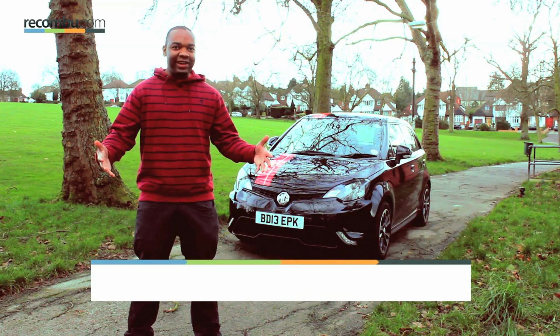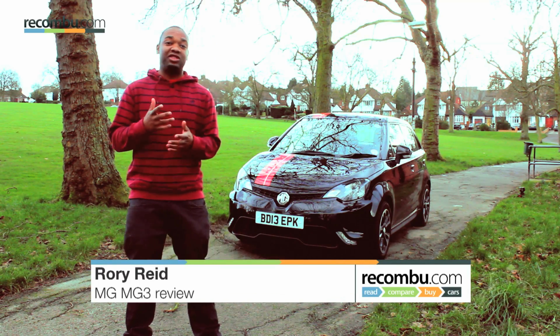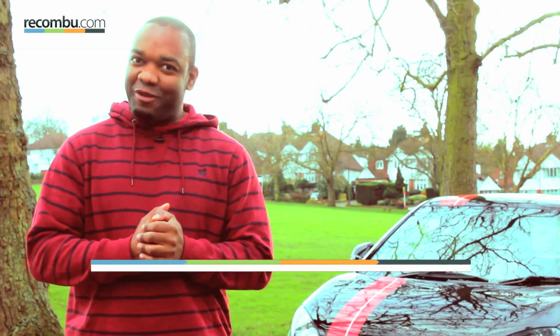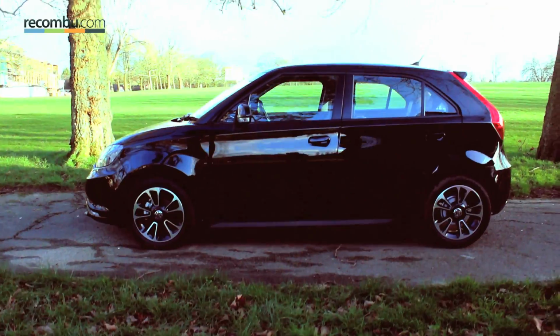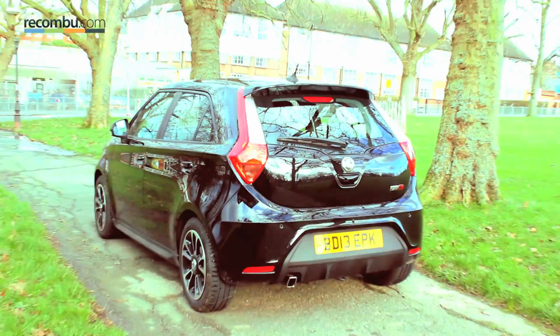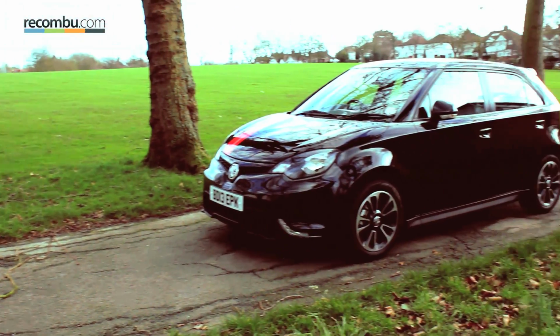Good news, everyone. MG is back. Well, I say good news. What I mean is just news. They're back, but whether it's good news, that's another issue. What they're back with is this, the MG3, a family hatchback about the same size as a Ford Fiesta or Volkswagen Polo. And it's the company's second product since it was bought by a Chinese car maker back in 2005.